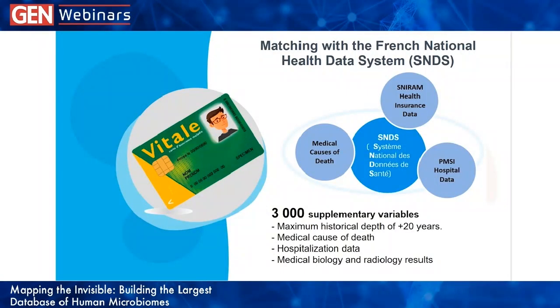And the cool thing with this project is that it is also connected to the health data system in France, which gives us access to 3,000 supplementary variables with a maximal historical depth of 20 years, meaning that for each participant we can have the information of the type of medication they used in the past and in the future. So we will also be able to know if they develop a certain type of disease, for instance, and then for these individuals, look at the microbiome and see if by looking at the microbiome we were able to know if they were at risk of developing certain diseases.